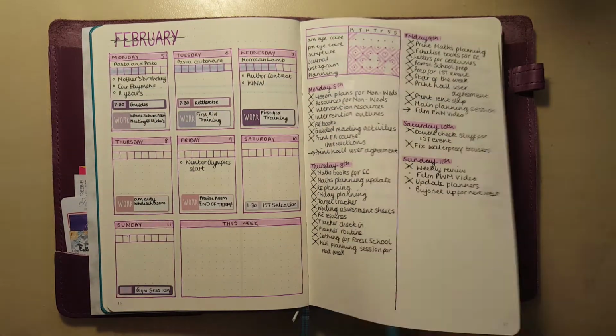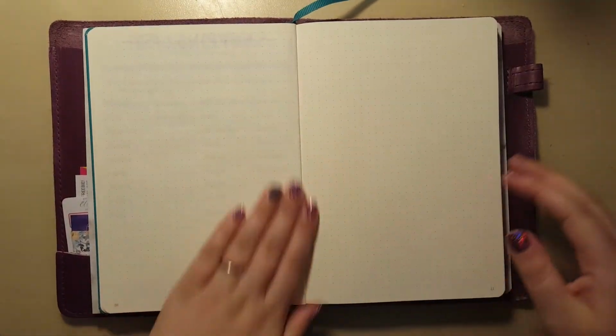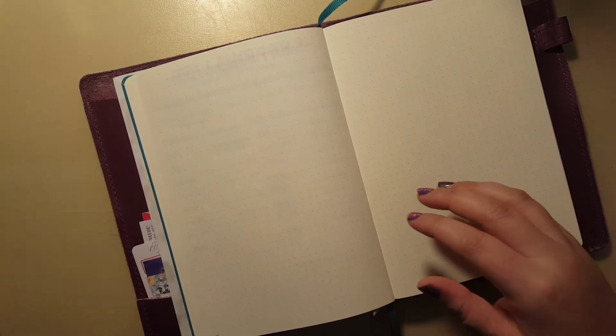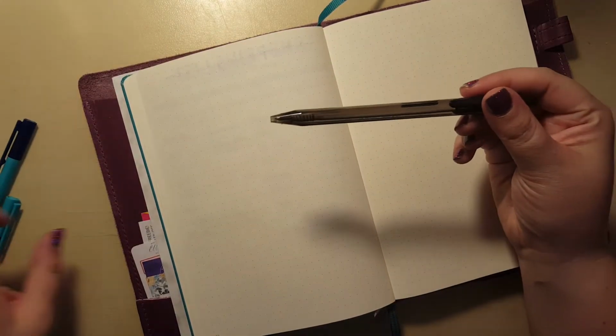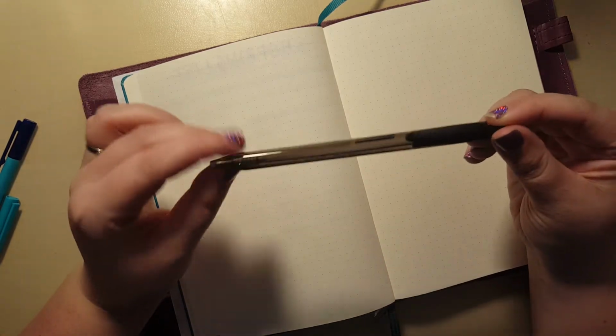So this is how it should look, and please bear with me if it doesn't quite look like that at the end. I have kind of gone back to basics with my bullet journal. I've cut back, as you can see I've got a few stickers, but I've cut back. I'm still using my Papermate Inkjoy biro in black because it works brilliantly.